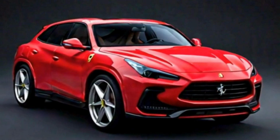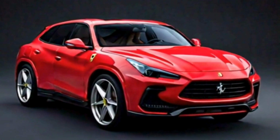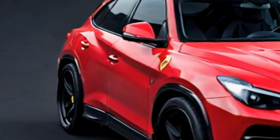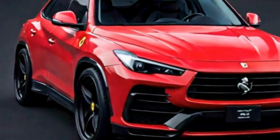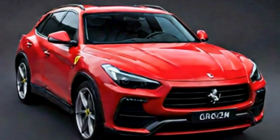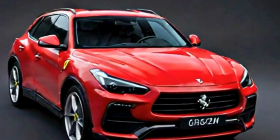Outro. So, what do you think of the Ferrari Purosangue? With its breathtaking design, supercar performance, luxurious interiors, and practical SUV capabilities, it's a car that truly redefines the concept of a luxury SUV. Whether you're navigating city streets or hitting the open road, the Purosangue delivers the thrill and elegance of a true Ferrari.